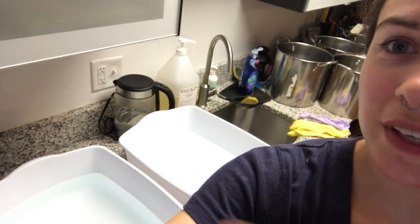So we have, behind me, a dish bin with as hot water as I can handle, and then ice water. So I'm going to hold my arms from fingers to elbows in each bin for 10 seconds, and then switch and do that for about 2 or 3 minutes. And that's supposed to help flush all the blood in and out.